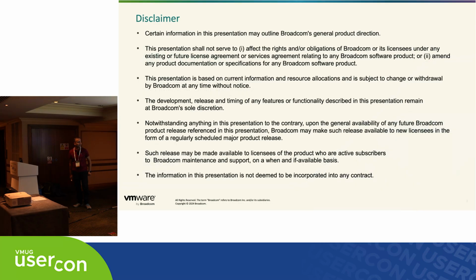Standard disclaimer, lots in there. Basically, the summary of this is that things are subject to change, especially when I'm talking about VCF 9. But other than that, 5.2 is cemented, available now, GA, so hopefully there'll be a lot of things you can take away from this.